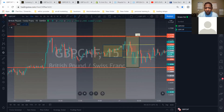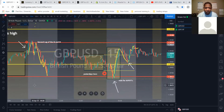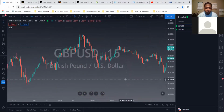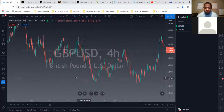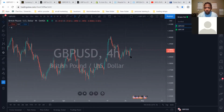So other than that, this pair has been acting ugly with us. These are the two pairs I kind of go back and forth to. And let me get this mess out of here. All right, these are the two pairs. It's been kind of showing us some love. This pair right here has been showing a lot of love. All right, let me go over here. And it looked like it's kind of, oh, I'm running out of time.